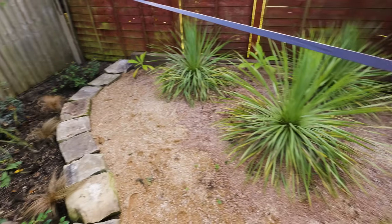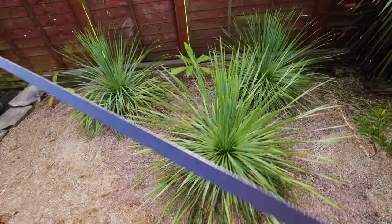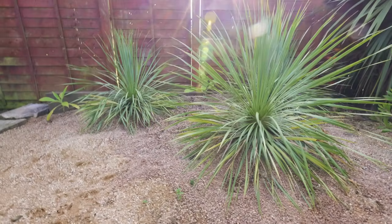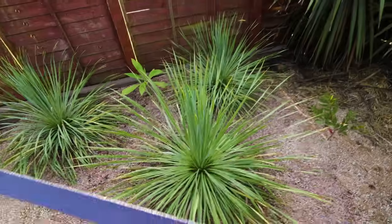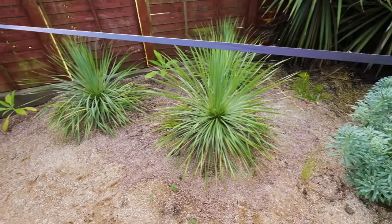This is a border that I actually completed just this weekend. When I say completed, I mean I've done it to a certain point. There's still some rocks and smaller plants to go in. I've gone for a trio with rostrata, one of my favourite yuccas. These are incredibly tough and hardy, and they just look beautiful with the sun behind them as well. So in this area here, I think they really will look fantastic.